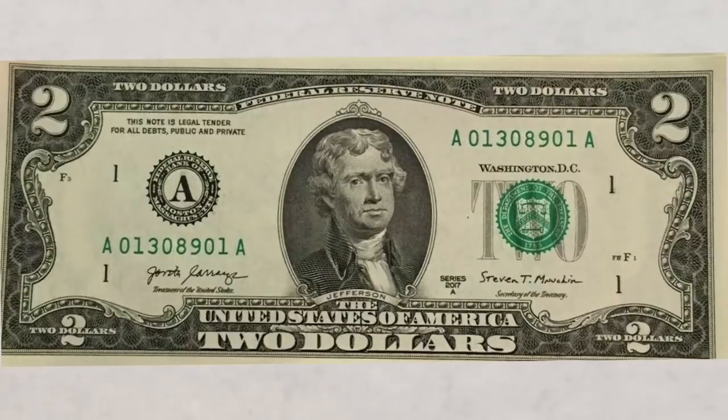How valuable can a $2 bill be? We'll talk about it right after this.